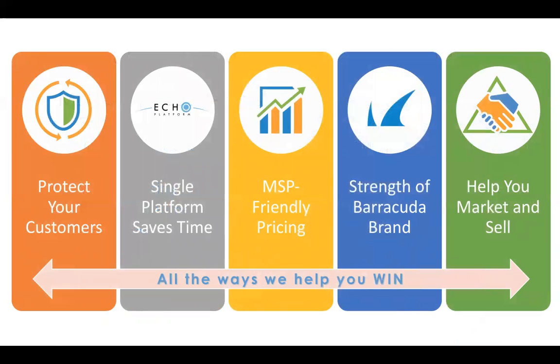So luckily, Barracuda has a plan in place to not only protect your customers, but we've actually built everything in a way that's designed to help our MSP partners grow their business. And this is done not only through the product lines, but through fixed friendly pricing and a single pane of glass interface.